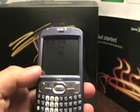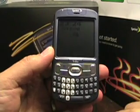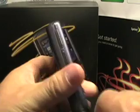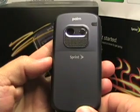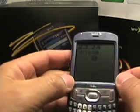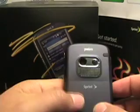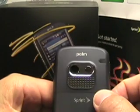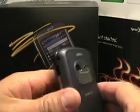So to start off with, let's take a quick walk around the device. This is the Sprint Treo 800W. It's kind of a blue-gray type of color on it. Very nice. It all has the soft touch everywhere. Kind of a smoother plastic on the front with a silver on the side. The back has a 2 megapixel camera with a self-portrait lens and a speaker grill.